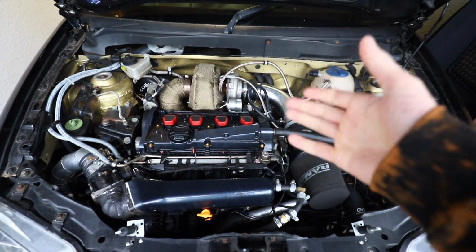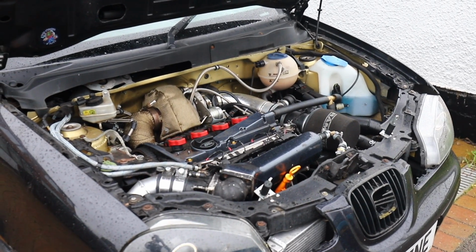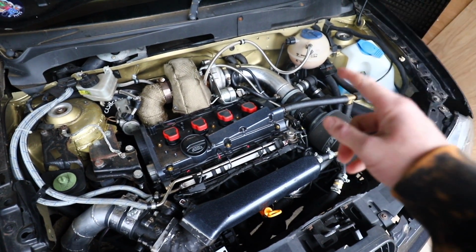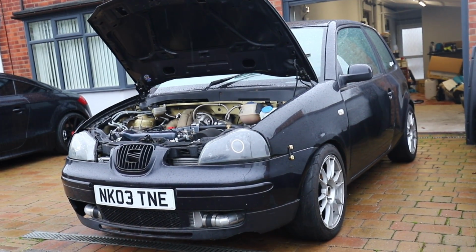So over the period of about 2 years before I started building cars on YouTube, me and my friend James put this car together and it cost me an absolute fortune. So this is a 1.8 turbocharged engine and it came out of a Seat Leon Cupra, originally with 180 horsepower. Again, that was not quite enough.